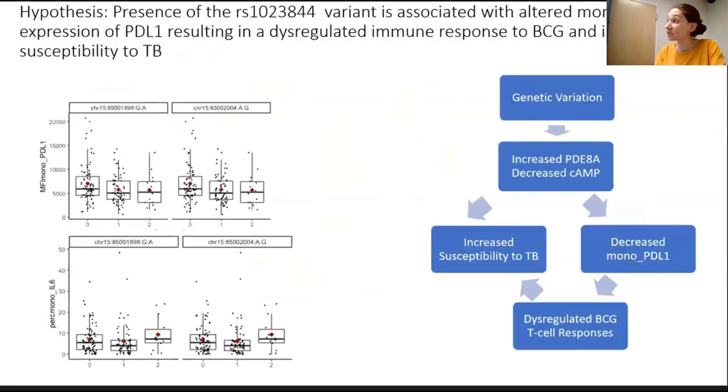We did try to take it back to the flow panel. Based on pre-existing literature, we suspected that the presence of the variant would result in increased PDE8A levels, which would result in decreased cyclic AMP levels, and that this would be associated with decreased PDL1 expression, specifically in monocytes and macrophages.